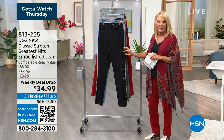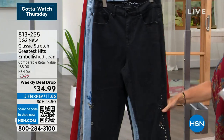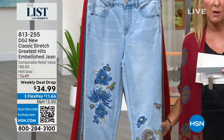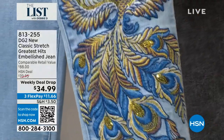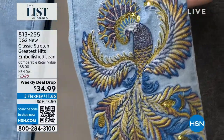The first one's going to be black, and the embellishments are these beautiful rhinestones that go down the side. So that's the black color. The next one up, this is chambray. Guys, now this is what's blowing me away. These are thousands and thousands of stitches. I cannot believe these are $34.99.